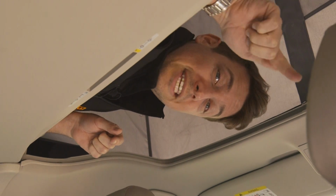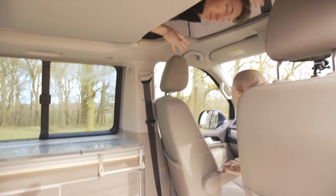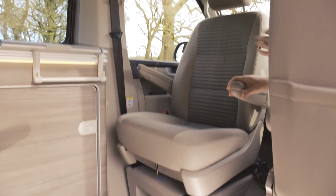So just before I get down from here, Tim's going to show you what these seats can do. These are really funky, right? Yep. This ain't no ordinary seat, because what you can do with the passenger seat, and I believe the driver's seat as well, they both spin around, is that you can turn them around. So there you go, you've got your armchairs.